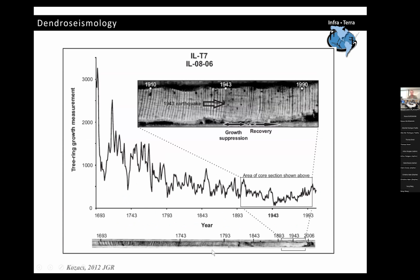So this is the entire core that I sampled out of the tree, and it goes way back to 1693. Okay, this is the uncorrected or unstandardized ring width measurement, the original measurement. And this upper blow-up section is from the tip of it. Basically, when you look at the rings, the blacks and whites are individual seasons. And you see, until 1943, the tree is happily growing on a steady, constant pace.